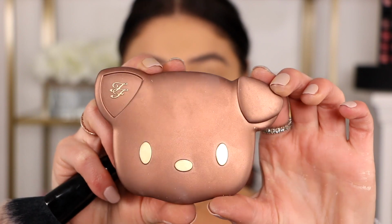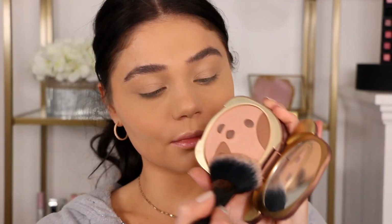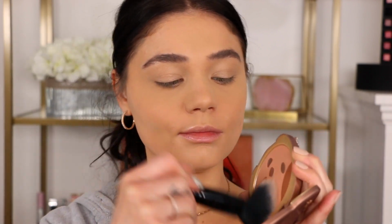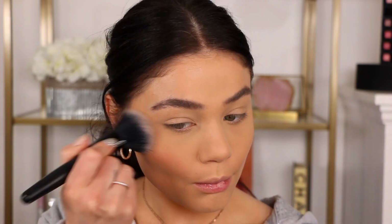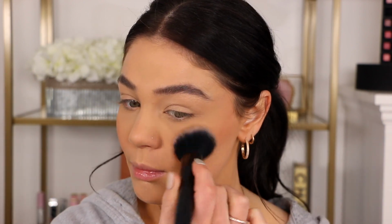For bronzer today, I'm taking the Too Faced Sun Puppy Bronze. This stuff is awesome, and I really hope that it's still available because it is beautiful. I'm going to mix both of those shades together and get a little bit more of that deeper shade on the brush as well. And I'm going to pop it into the contour area of my cheeks, bringing it a little bit higher just so it has more of a naturally sun-kissed type of bronze going on. I'm not going to be contouring today, so this is going to act as my contour and bronze.